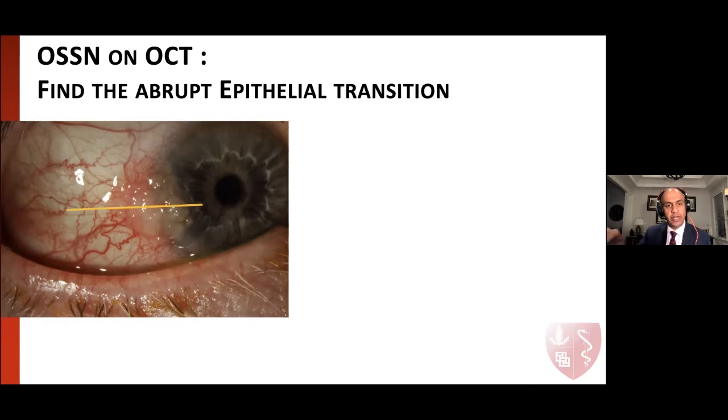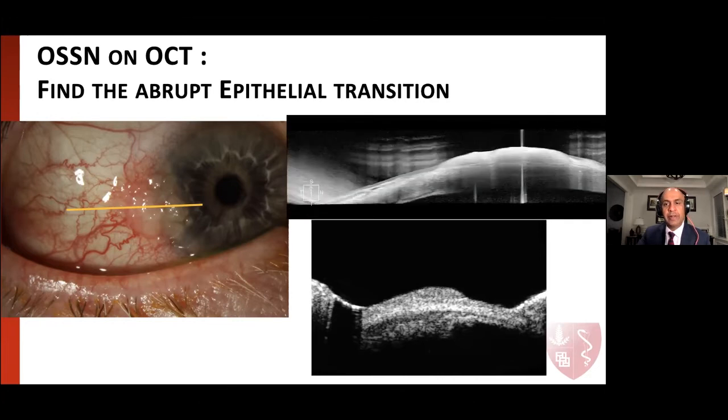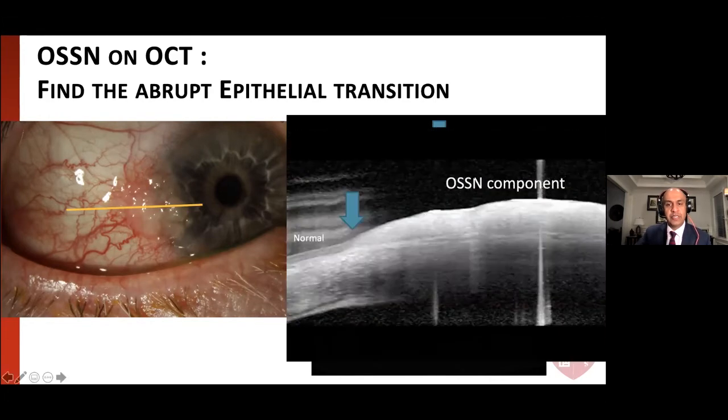So as we cut across the lesion, this is an example of the ultrasound biomicroscope image, which again, you can see is elevated, but it's hard to tell any more detail because of the resolution. But look what we find on OCT. There's a clear area of a junction between what on the left is normal light gray epithelium to hyper-reflective bright white epithelium, which is the lesion itself that is elevated. So this abrupt epithelial transition helps us to define what is the OSSN component over here versus the normal epithelium. That's the key, the abrupt transition.